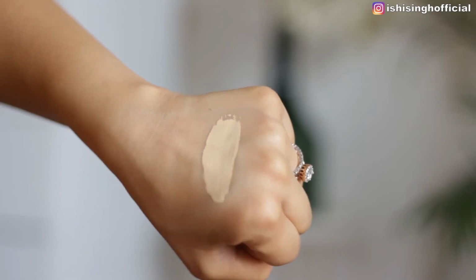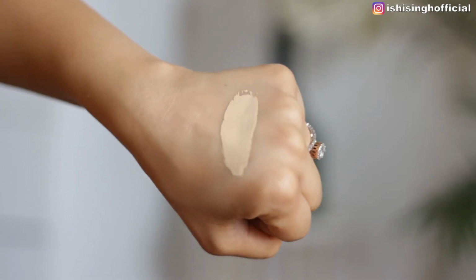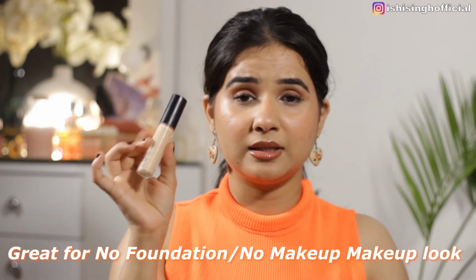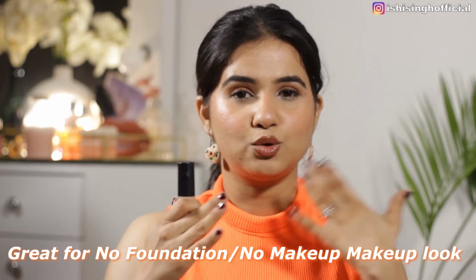And one thing that I really want to highlight is that it's the most full coverage concealer that I have used till date. और drugstore category में तो इतनी अच्छी coverage I have not used, to be honest. It's like a most full coverage. You don't really need any foundation or anything else if you're using this, especially to make your skin look even, and also to sort of conceal your dark spots and dark areas. It's like a perfect concealer.